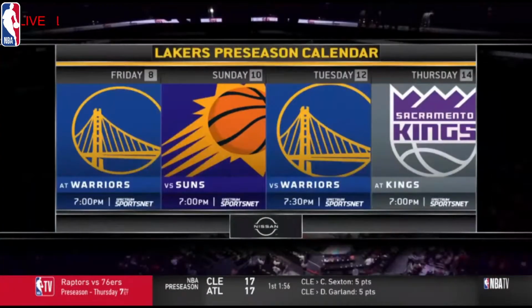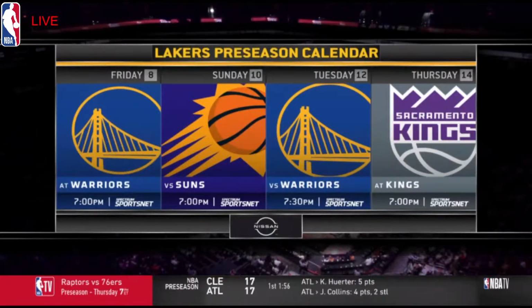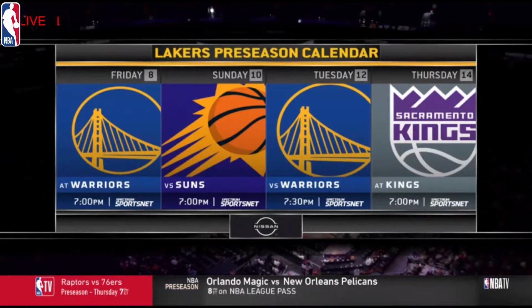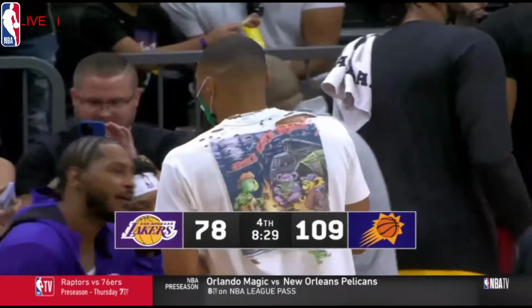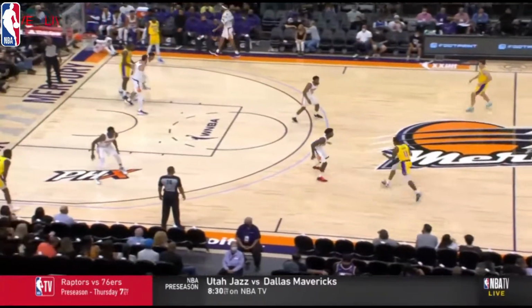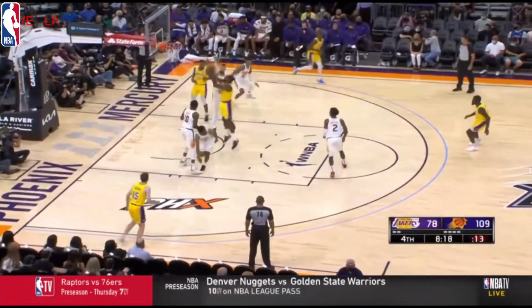Nissan Laker calendar, here we go. This takes us through the rest of the preseason. All of these games on Spectrum Sportsnet. Friday at Chase Center, back home, Sunday, Tuesday, the Suns, and a home-and-home rematch with the Warriors on Tuesday night. And then up to Sacramento we go, the Kings to close out the preseason. And at some point, we'll see LeBron and Russ. They'll get a few reps in, but as Frank keeps mentioning, it's kind of up to them. He sees what he has every day in practice, is how he'll look at it.